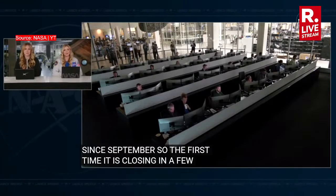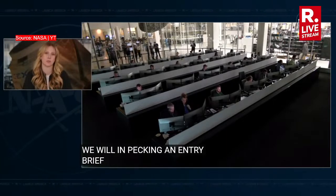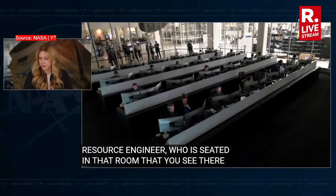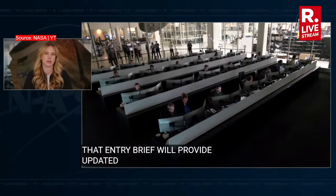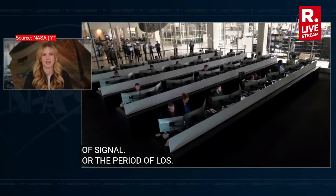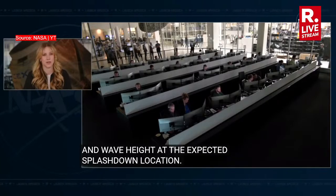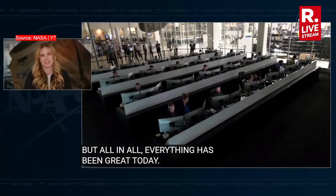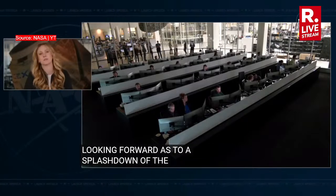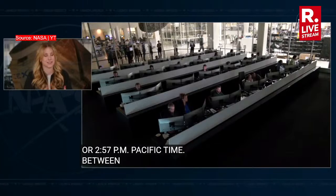Yeah, that's absolutely right. Now, we will be expecting, as I mentioned before, an entry brief from SpaceX Core. Again, that's the crew operations resource engineer who is seated in that room that you see there on your screen. That entry brief will provide updated times for anticipated splashdown as well as the loss of signal or period of LOS. And that briefing will also give us information such as wind speed and wave height at the expected splashdown location. But all in all, everything has been great today. All events have been executed on time as expected, and we are looking forward to a splashdown of the Crew 9 crew at about 5:57 p.m. Eastern Time or 2:57 p.m. Pacific Time.